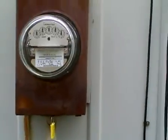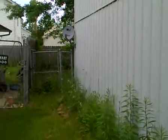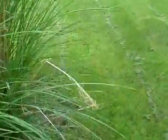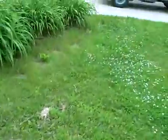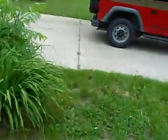Electricity is definitely shut off. And it looks like there's a chain and a padlock on the back gate there. I don't know if that's yours or not. If it's not and we don't have a key for it, we'll need to cut it.